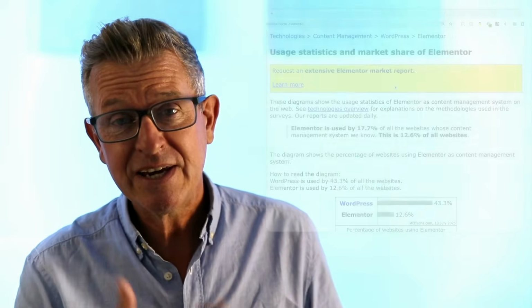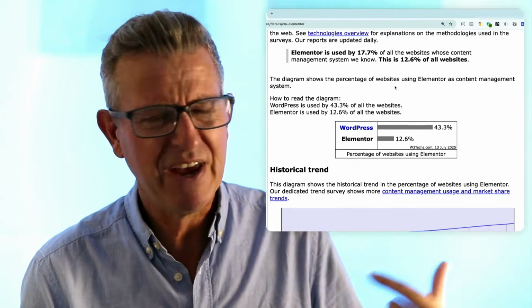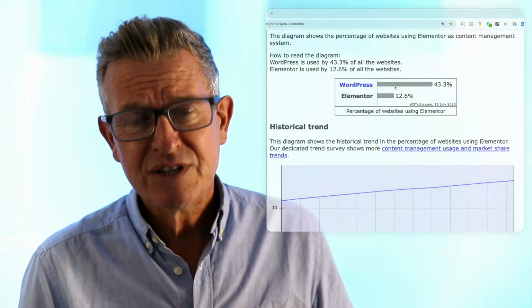Because look at these stats here. According to this, it's 12.5% or thereabouts of the entire web. It's just insane. So yeah, when people talk about the 43% market share of WordPress, Elementor had a lot to do with getting it to that point.